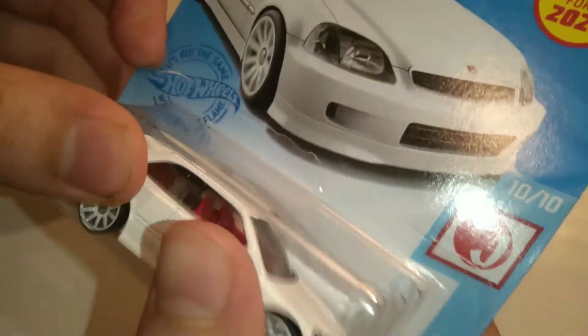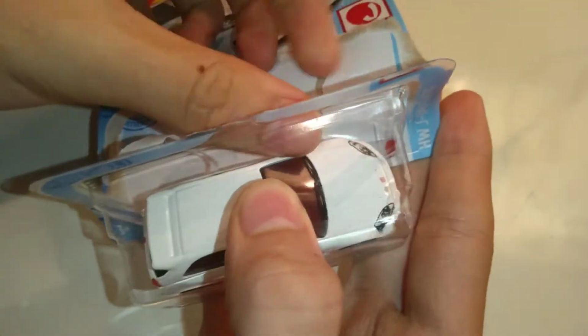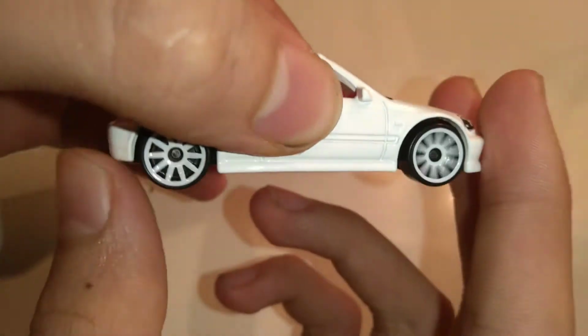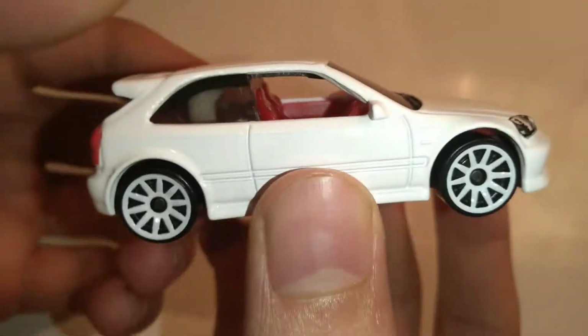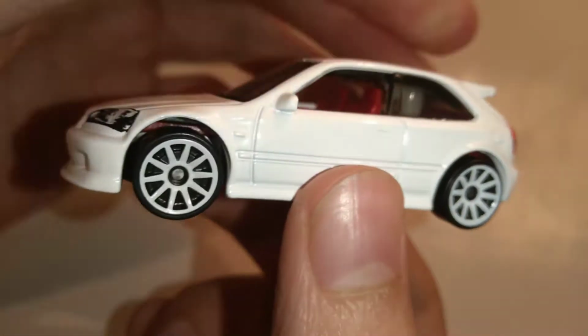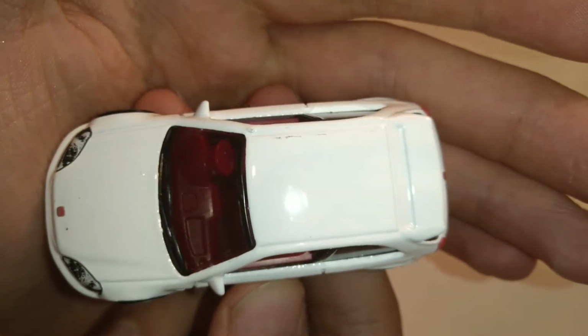Let's get this awesome casting out of the packaging. Oh, not a clean open. Dang. Oh. There you are. Nice Honda Civic. '99 Honda Civic Type R EK9. This thing is pretty cool.